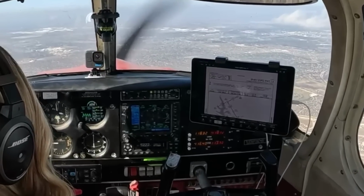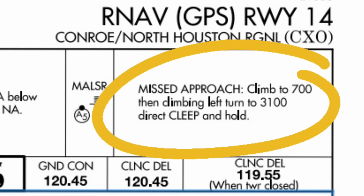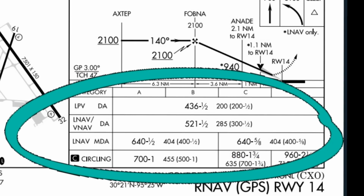So for those of you that have never seen an approach plate before, this is exactly what it looks like. We're really looking at a few key factors here. First one being the missed approach instructions. We're double checking our frequencies, looking at our waypoints, and figuring out when we need to go missed based off of our minimums.